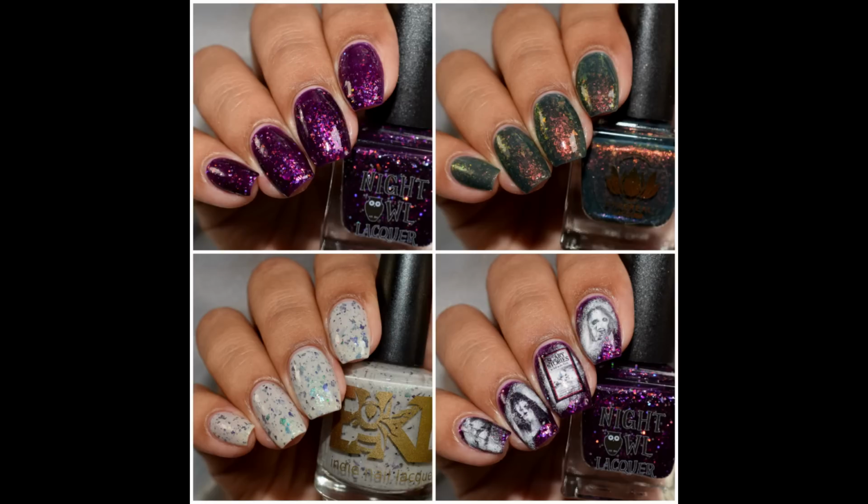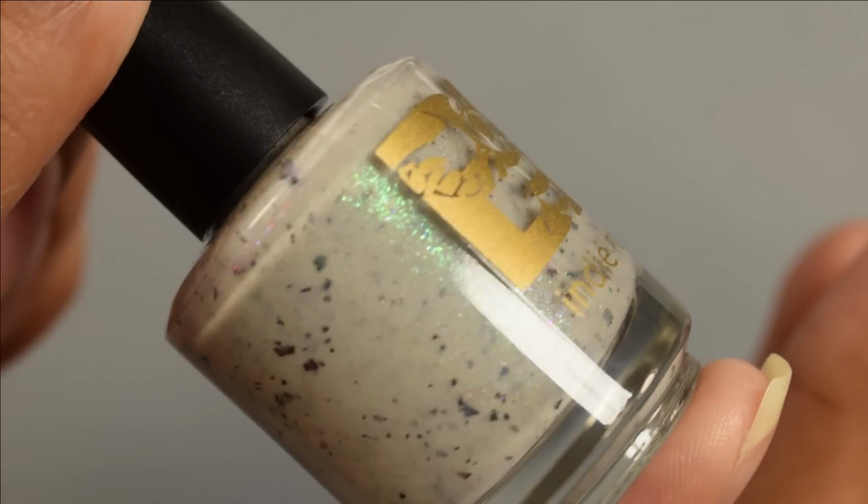This month we have the theme Scary Stories, and our featured guest maker is Ethereal Lacquer. The ladies have come up with some vampy, super lovely shades for us, so let's get started with the swatches. First up is Bee's Knees Lacquer.